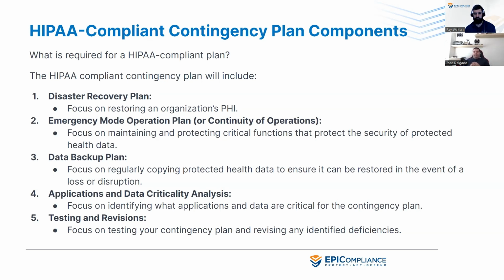If it's something to where, hey, we're still paper, all right, so you've got a HIPAA privacy problem, not a HIPAA security problem. Same scenario. If it's fire, what do you do? Are you going to try to get all those files out?